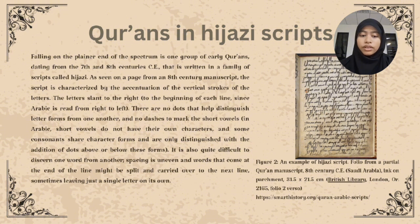Quran in Hijazi script. Falling on the plainer end of the spectrum is one group of early Qurans, dating from the 7th and 8th centuries, that is written in a family of scripts called Hijazi, as seen on a page from an 8th century manuscript. The script is characterized by the accentuation of the vertical stroke of the letters. The letters slant to the right at the beginning of each line, as Arabic is read from right to left. There are no dots that help distinguish one letter from another. It is also quite difficult to discern one word from another. Spacing is uneven and words that come at the end of the line might be split and carried over to the next line.